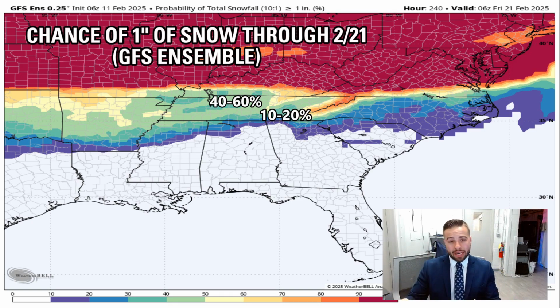Maybe that cold air is going to stay put, so we're going to have an active storm track. You put those two things together. If it comes together perfectly, we could get more winter weather here across the Southeast. So we'll keep an eye on it for now. I'm not seeing anything glaring.